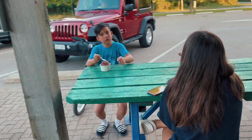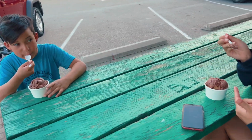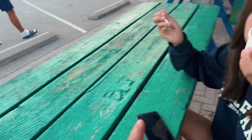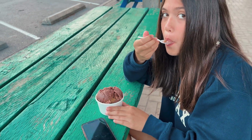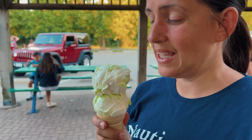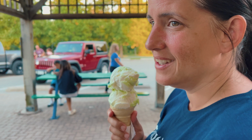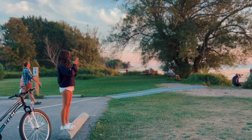So we're here at the Rondeau store and getting some ice cream, as we usually do. This, believe it or not, is a small. Look at the size of this small, $3.75 for this, and it's huge. You're not going to be able to finish all that. You can't eat it. And that's a small in a cone. When is a small two scoops? I know, it's as big as your head. Can't get it for this price in the city.